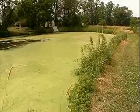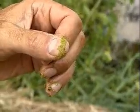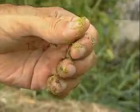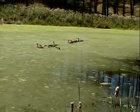Watermeal, which also likes stagnant water, looks very much like bright green grass seed and feels gritty when rubbed between your fingers. Both of these plants are frequently spread between ponds on the feathers and feet of geese and ducks.